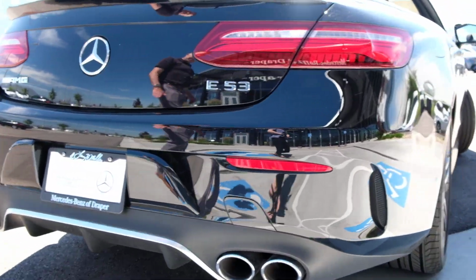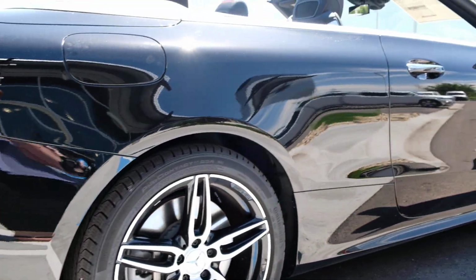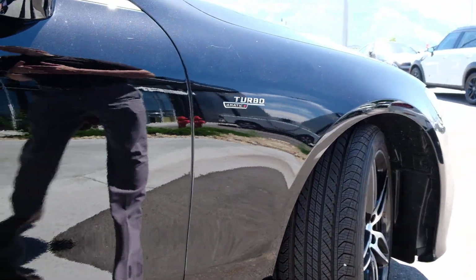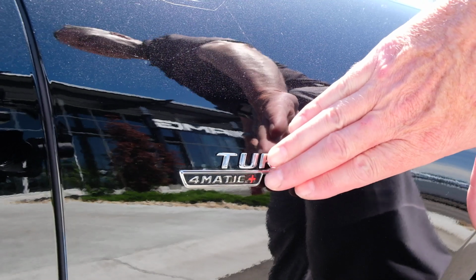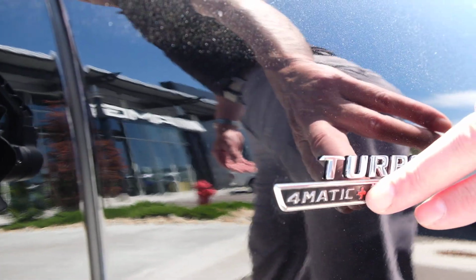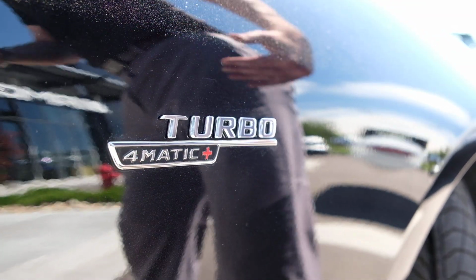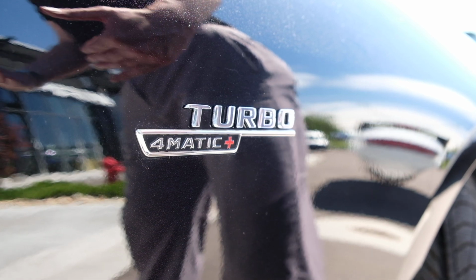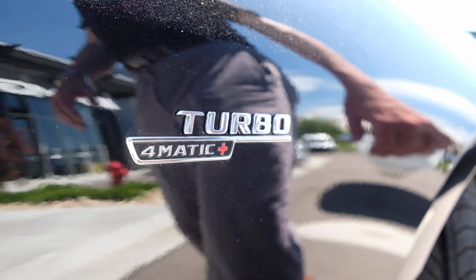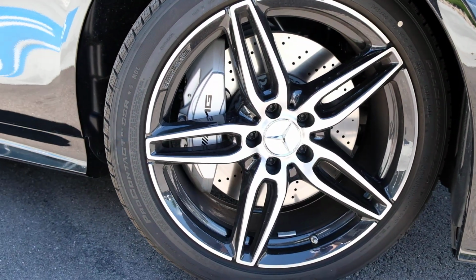Note the exhaust tips here for signifying the AMG and the 53, the round tips. One more very significant thing about this car. I mentioned 4MATIC, but if you notice here, and we get this in the 53 exclusively, the 4MATIC Plus is either an all-wheel drive vehicle, 50-50 split, or it can be a full rear-wheel drive vehicle or anywhere in between, and the computer's going to adjust that to the conditions that you're driving on. Maybe you're on a track, maybe you're heading up the canyon. It's going to be able to adjust that on the fly.